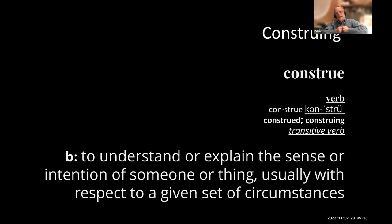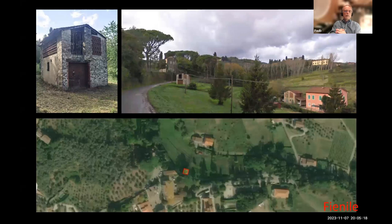And in this case, we have this very simple agricultural building set in an agricultural landscape. This is a very powerful feature of this building, not just what it did. This was a hayloft, essentially, which is why the upper portions of the building have this open structure of tile to create the possibility for air to flow through.